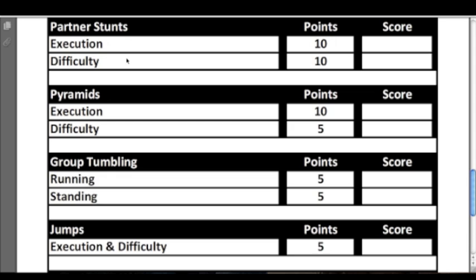If you have a question whether it should be execution or difficulty, I would always say go for execution, because that goes towards your overall effect score. If you do something really difficult but it's clearly out of your league and it's just not done well and you can't do it, it's going to leave a bad impression. So you would rather do something a little bit simpler and do it well to have that good impression stuck within the judges' minds.